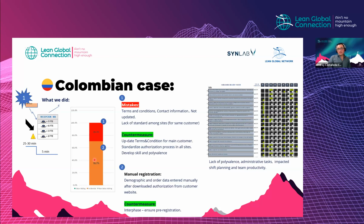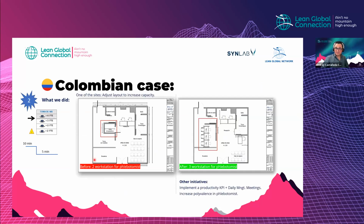What else did we do? Now we looked into the blood-taking part of the process, the second part of the process. Here is one example that we did in one concrete site, BCP. We changed the layout with the objective of increasing the capacity of the phlebotomist activity. At the beginning, we had two main phlebotomy boxes, and with the change that we did, we increased it to three phlebotomy boxes. Of course, this came also with strong work on polyvalence and a skill development program for the phlebotomists.